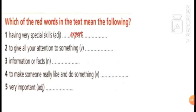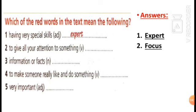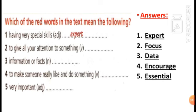Which of the red words in the text mean the following? Number one, having very special skills means expert. Number two, to give all your attention to something, focus. Number three, information or facts, data. Number four, to make someone really like and do something, encourage. Number five, very important, essential.